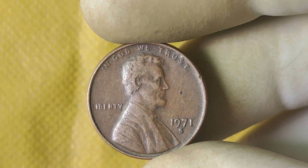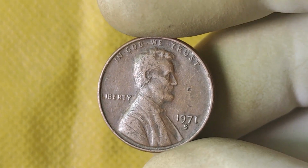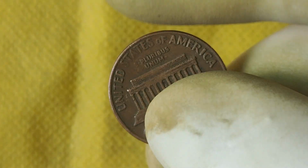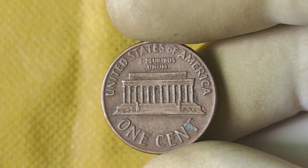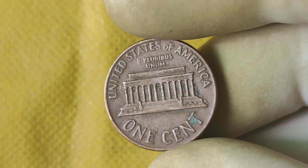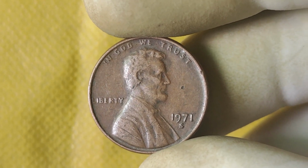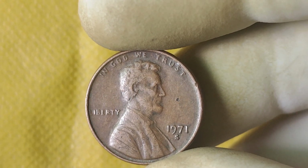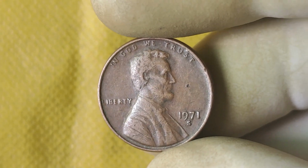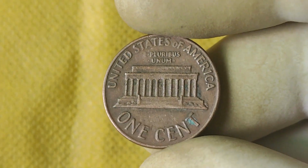So, how much is your 1971 Lincoln penny actually worth? Well, it really depends on its condition and whether it has any special features. In circulated condition, the 1971 penny is worth only 1 cent, the same as any regular penny. If your penny is in uncirculated condition, it could be worth anywhere from $1 to $10, depending on its quality. For proof coins, you might be looking at anywhere from $5 to $20 or more for a well-preserved example.